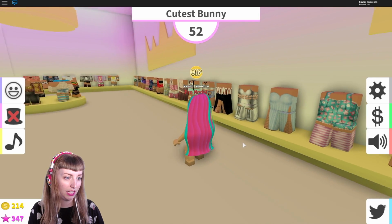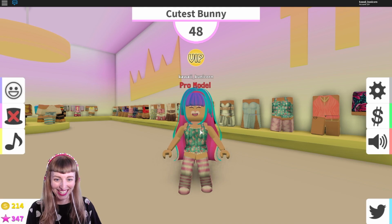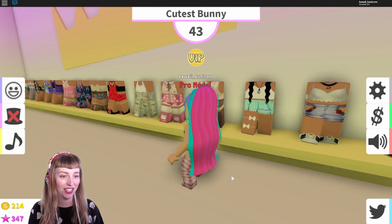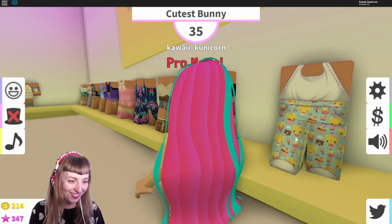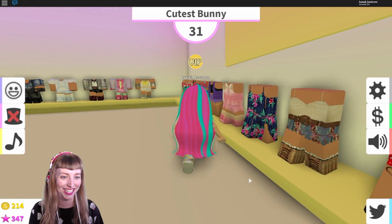Okay, what about down here? Ooh, this is pretty cute. Could this be a bunny outfit? Oh my gosh, I think it looks so super cute. Okay, I'm gonna see if there's anything else down here that might be a good option. This is pretty cute, like little floral. Ooh, what's this? Oh, what are those? Oh my gosh, they look so cute. Oh, okay, that's really cute as well. Okay, I like that too.